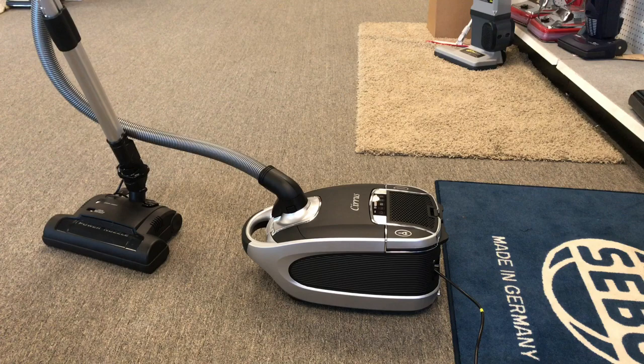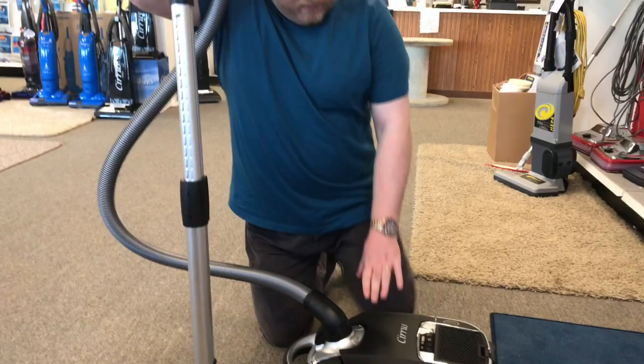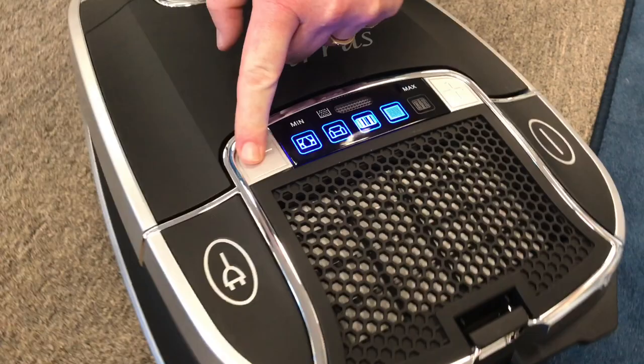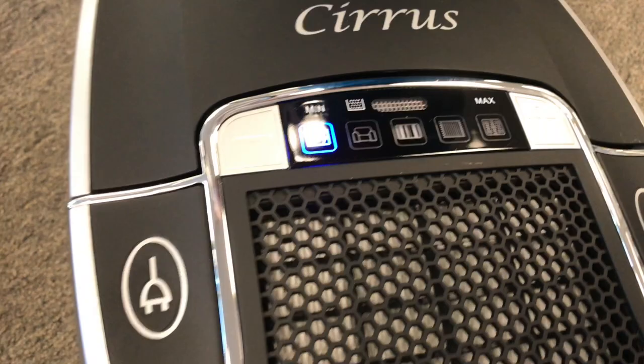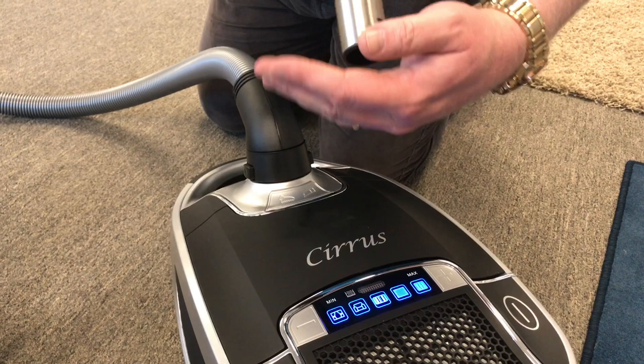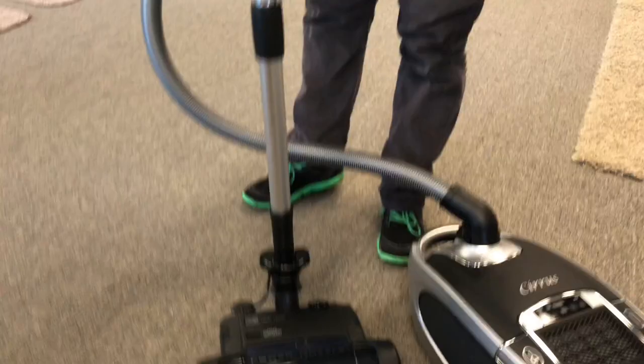And we're on. Okay, so come a bit closer. So we can see here on the controls. If I switch it on. So that's the minimum setting. That really is minimum. Okay, so that's really good. So let me plug in the power head like this and switch it on.